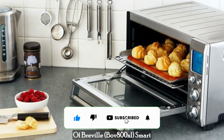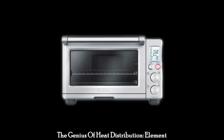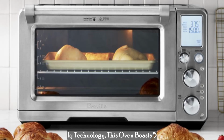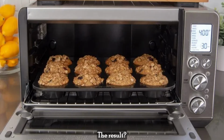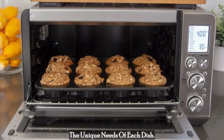Here are the key features of Breville Smart Oven Convection Toaster Oven. The genius of heat distribution. Element X system: the Breville Smart Oven doesn't merely cook, it orchestrates. Designed with ingenious Element X technology, this oven boasts 5 independent quartz elements that dance to a symphony of smart algorithms. The result: a precisely calibrated cooking environment that adapts to the unique needs of each dish.